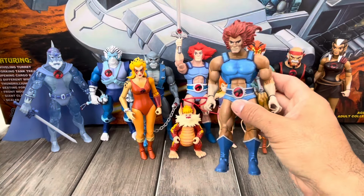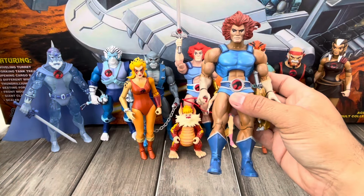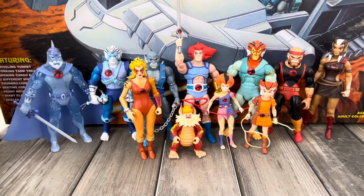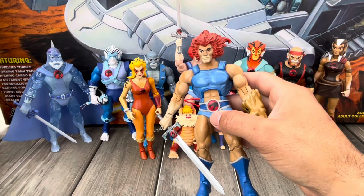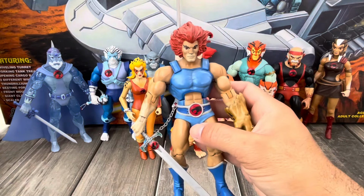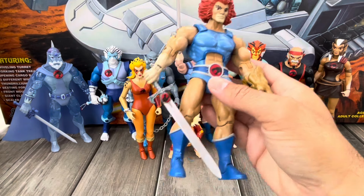And again, here's the Super 7 one. This one was like, if you're gonna go for one, I would go with this one as far as the collectors look. But like I said, you would have to see that in person. Again, these have the pins on them, unlike the other ones. They have the pinless joints.